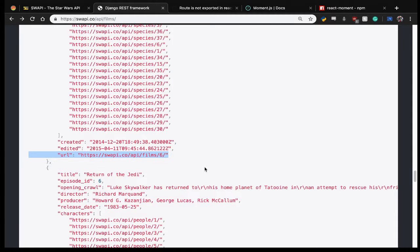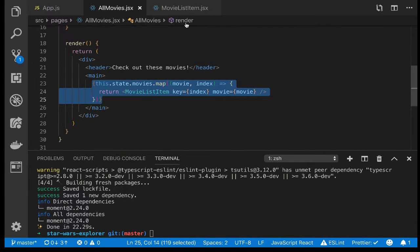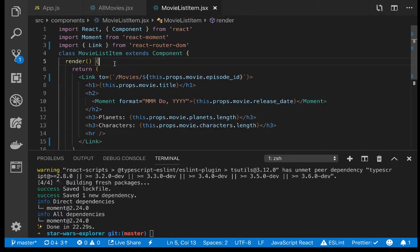And inside of here, we have the ID. And that's unique. So now we have to do a little bit of math here. It's a little code kata: given a URL, parse out the ID. Right, so you'd say splice, and then you'd give it the position in the array.